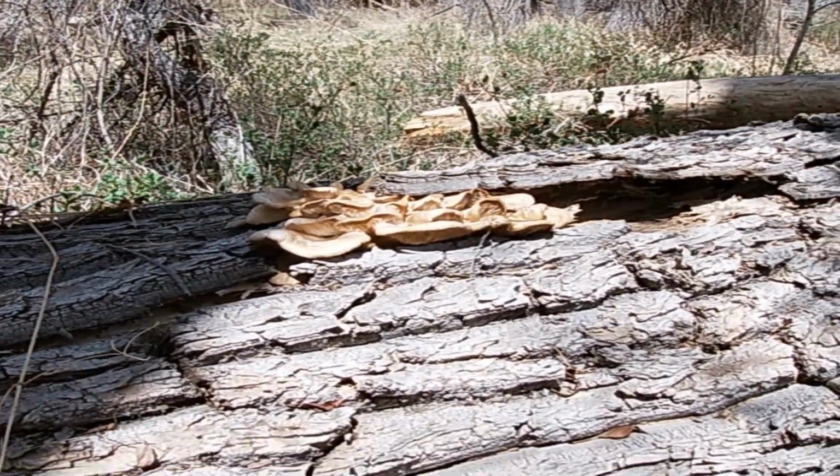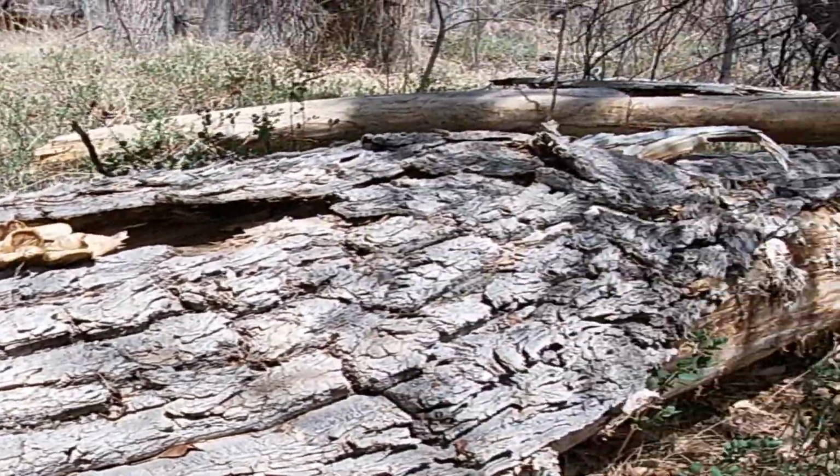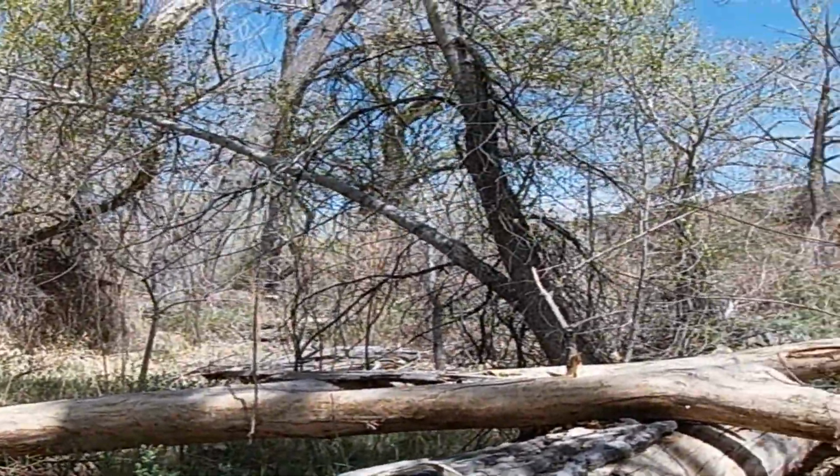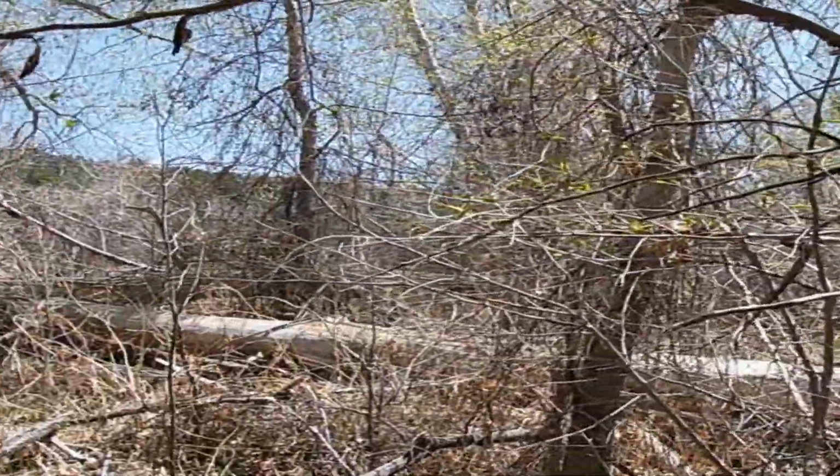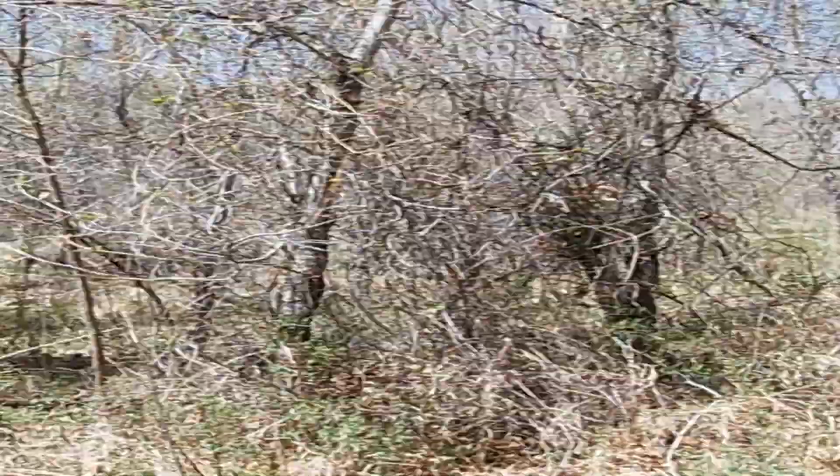It's our second little patch that we found so far. And plenty of dead logs in this area. There's no shortage of dead elm where we're just surrounded by dead logs, so we're just gonna keep searching.